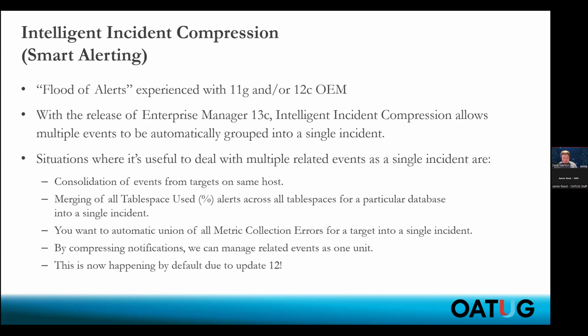To reduce this flood of alerts, with Enterprise Manager 13c, Intelligent Incident Compression allows multiple events to be automatically grouped into a single incident. Some of the situations where it is useful to deal with multiple related events as a single incident are: consolidating events from targets on the same host, and merging all tablespace used alerts across all tablespaces for a particular database into a single incident.